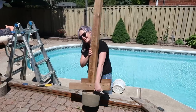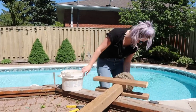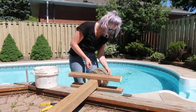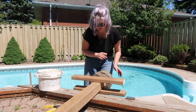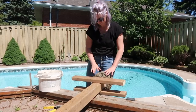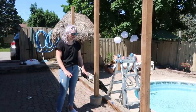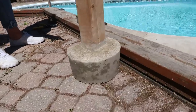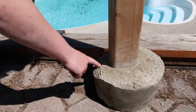It's my technique. Ooh, she was still a little wet. She might not make it, but we'll see. Three out of four turned out really good, and I'll take those odds. Another successful DIY. Except this one, I think, was the one that had the littlest amount of cement in it, and it's a bit of the black sheep of the family.